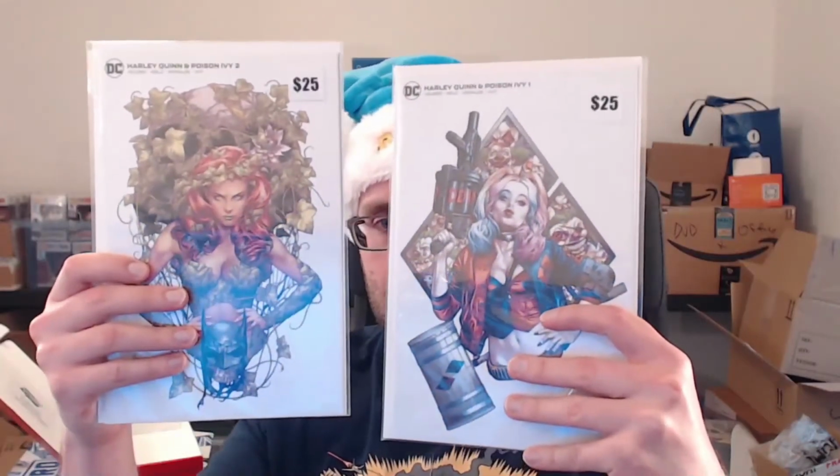I mean, first of all, these books are cool as hell. Just from a collector, from a fan perspective, I keep going back to Harley and Poison Ivy. Just the art on these 2 books is so freaking awesome. I love these 2 books. The value you get back on these is insane.